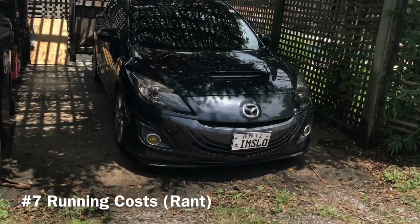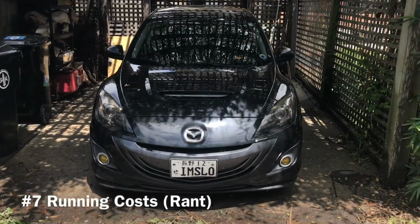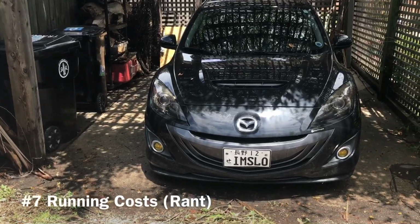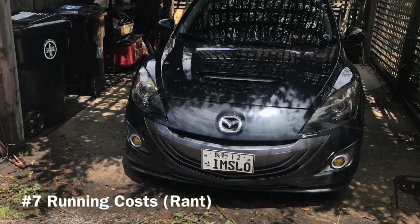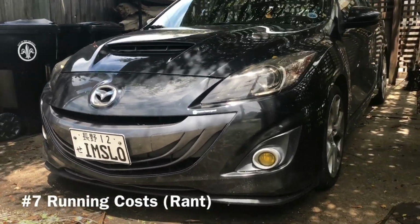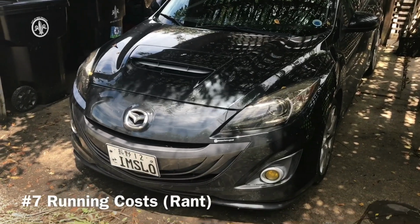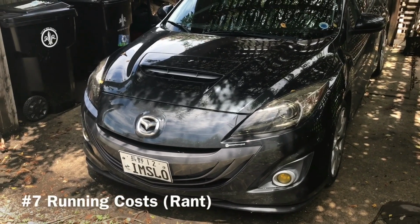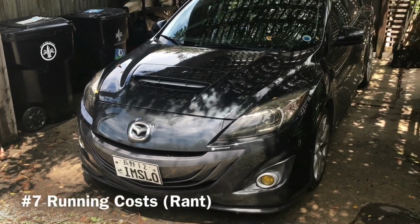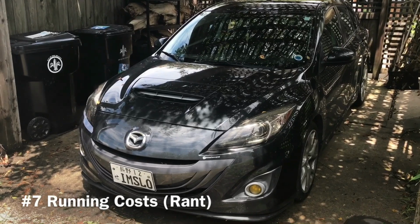But yeah, there you go, guys. Those are, I guess, 7 things that I don't like about my car. And I know this seems like there's a lot of things I don't like about my car, but honestly, I do love the shit out of it. I think it's awesome. It puts a smile on my face every time I drive it. I think it looks fucking dope. It was the car of my dreams when I got it. So some of these things are bad, but definitely the benefits outweigh the costs of owning a car like this.